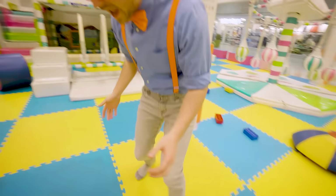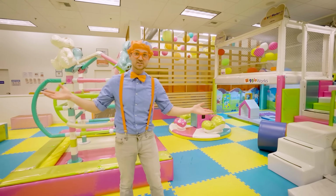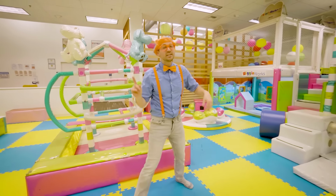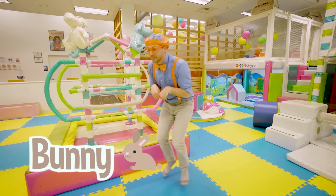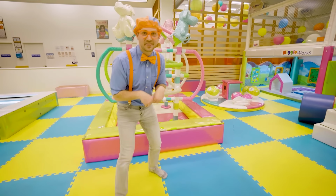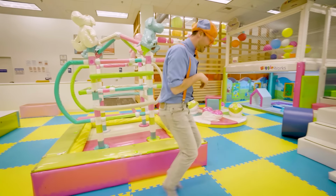Woohoo! Hey, I have a game. Once we see the color flash on the screen, I'm gonna have to jump to that color. But we need to think of an animal, like how to jump like. How about like a bunny? Like this? Yeah, I like bunnies. Yeah, they love carrots. And they love to jump.